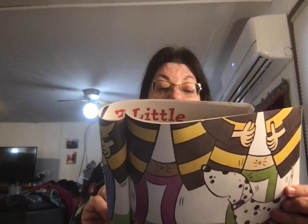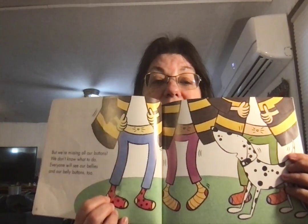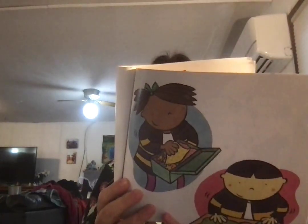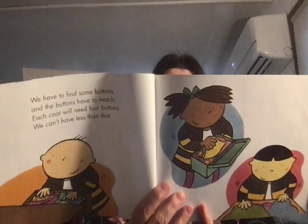We're missing all our buttons. We don't know what to do. Everyone will see our bellies and our belly buttons, too. We have to find some buttons, and the buttons have to match. Each coat will need four buttons. We couldn't have less than that. So each firefighter needs four buttons, and there's three of them. 4 plus 4 is 8, plus another 4 is 12. They need 12 buttons.